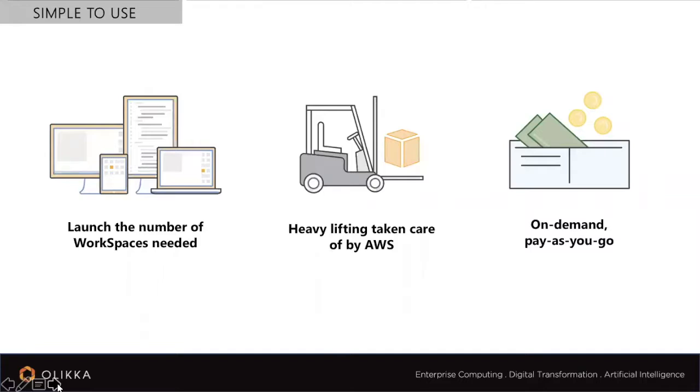Similarly, you can also satisfy different billing use cases, whereby you might have some part-time staff and they only need to be on the workspaces for a few hours a week. You can pay hourly instead of paying monthly. So there's different billing options to suit different requirements.